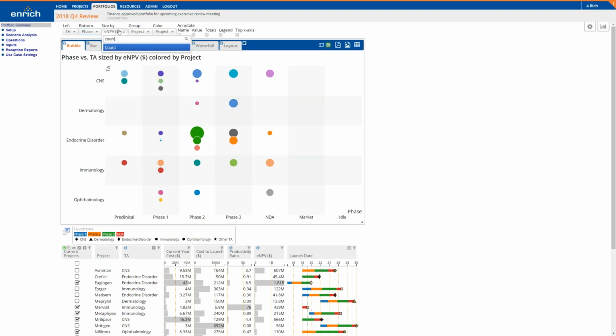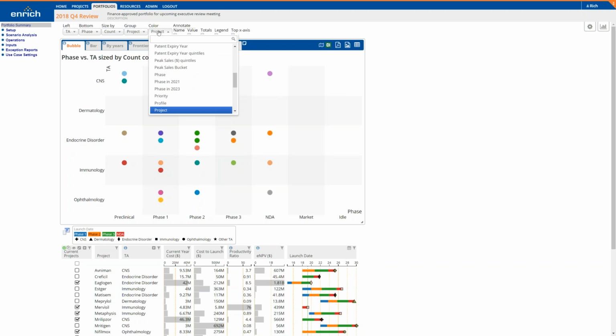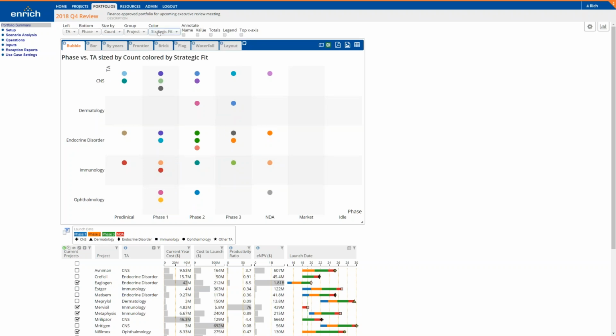Now keep in mind, we're not looking at cost information yet, or value, so we're going to size these all equivalent. And let's say we color these by maybe a strategic fit.